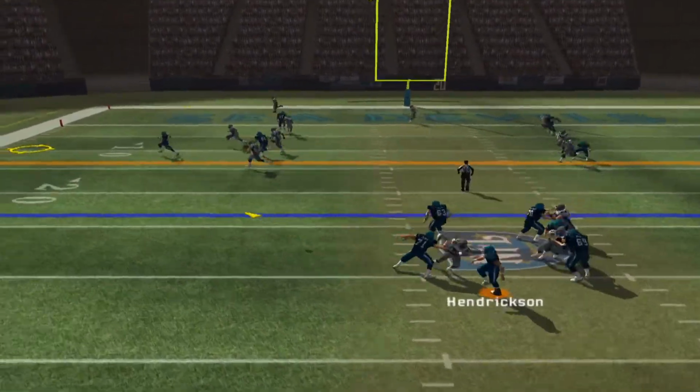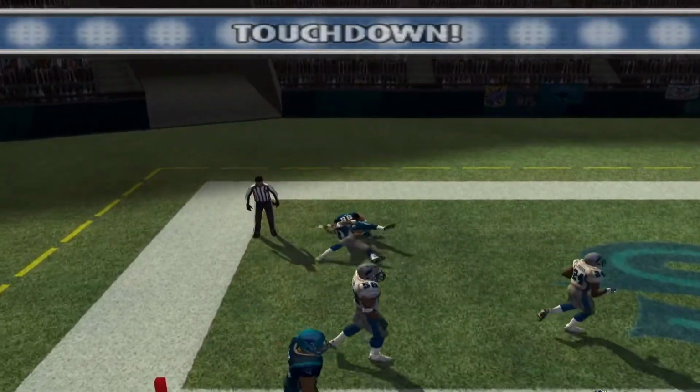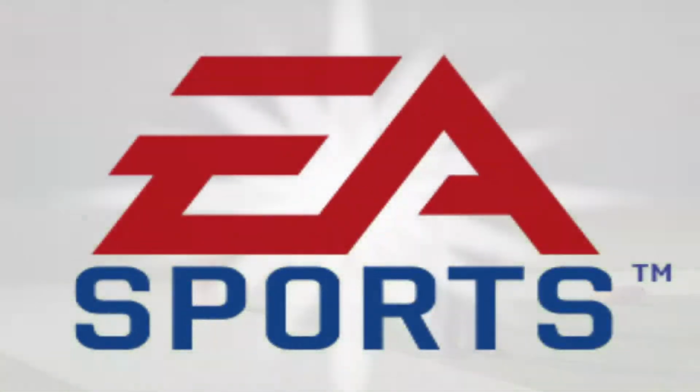First down. Fakes the throw. Gets rid of it. He finds his man. Touchdown, Claymore. The receiver ran a perfect route. He turned around just in time to see the ball.